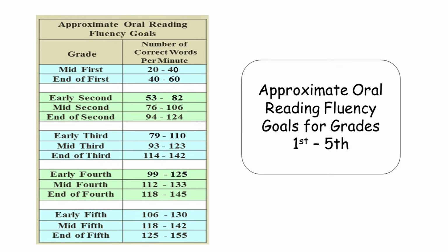For your reference, I have added a chart that shows the running record expectation for kids in mid-first grade to the end of 5th grade.